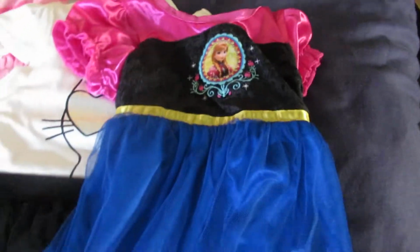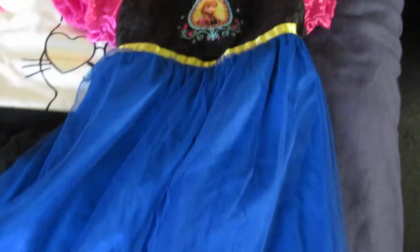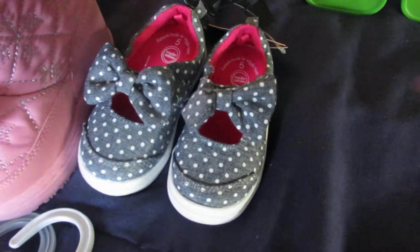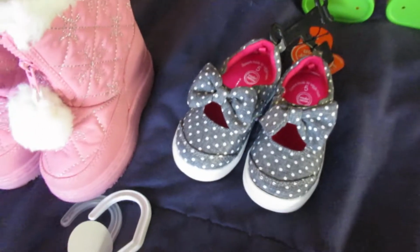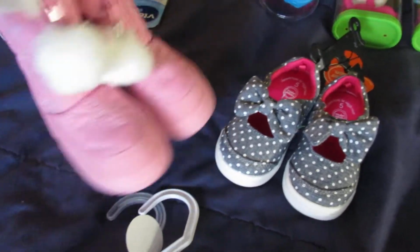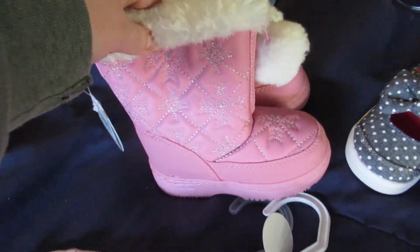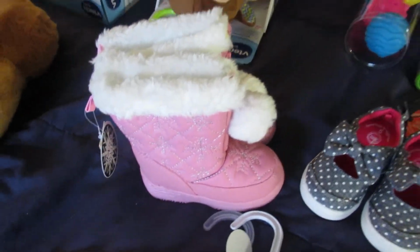And then I got this little nightgown with Anna on it from Once Upon a Child for her. And then for her shoes, I just got her these little shoes from Walmart. I had a hard time actually finding shoes in her size. And then she needed snow boots, so I picked up this pair of snow boots when Meijer had snow boots, buy one pair, get one for $1. These are actually a couple sizes too big on purpose so that they will fit longer.